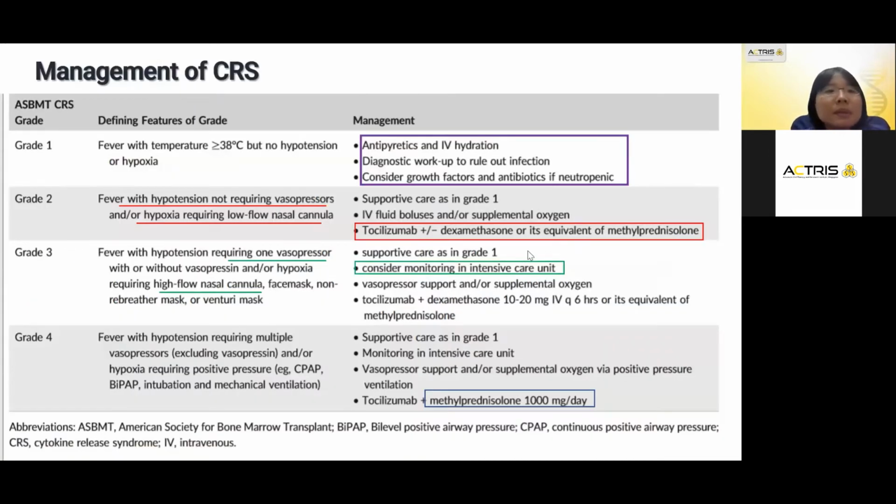How is the management of CRS? It also very much depends on the grading of the CRS. That's why grading is very, very important. So if you're grade 1, we would just give you IV fluids, make sure you don't dehydrate. We will give you light Panadol, sponging to bring down your fever. We will consider a full septic workup, including x-rays, urine cultures, blood cultures. And we will most of the time start patients on broad spectrum antibiotics, especially if their white counts are low. And most of the time, by this period of time, they will have a low neutrophil count.